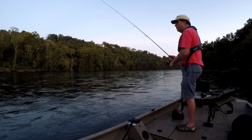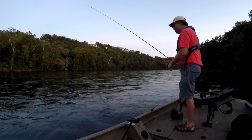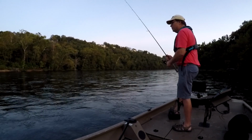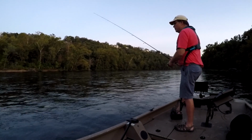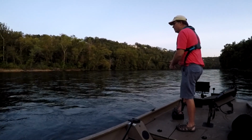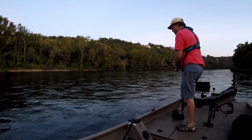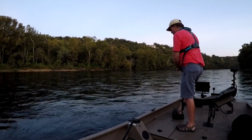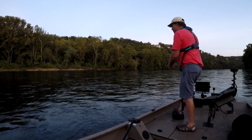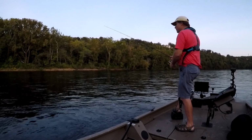I'm down at the bottom of the narrows now, and it's starting to get deeper. That's where we'll have some fish holding. So as the water starts to get deeper, they'll sit on those drop-offs. I'll throw a few more times here. Need to slow down.